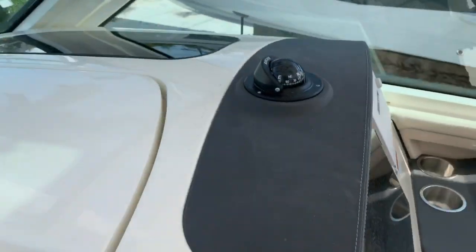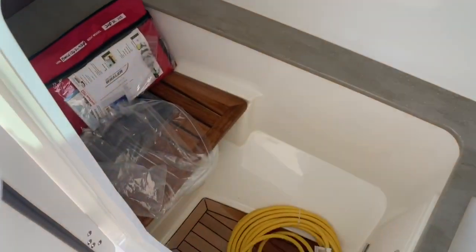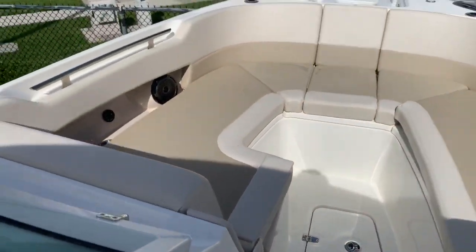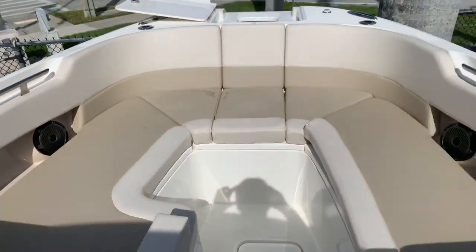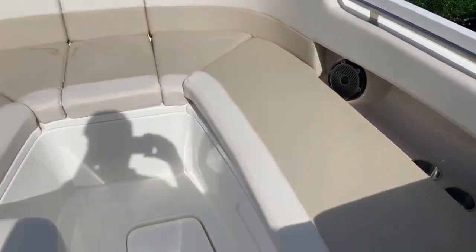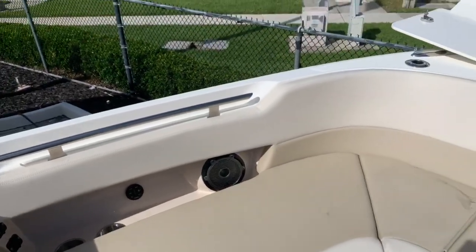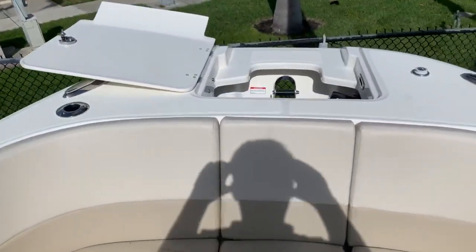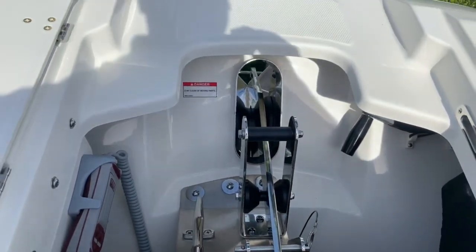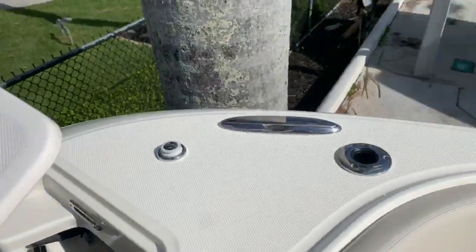Across from that on the starboard side, we got our head with electric flush toilet, overboard discharge. And working forward, look at this expansive bow. Grab handles below the gunnels, cup holders recessed so your drinks won't spill. Great place to cruise. And then through hull, anchor windlass with remote controls here and at the helm.